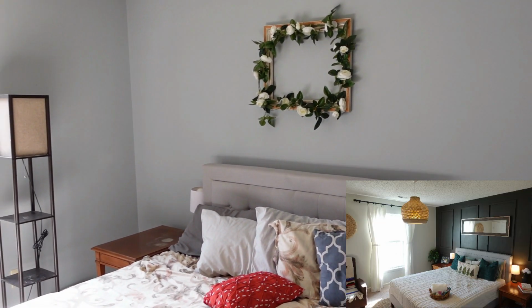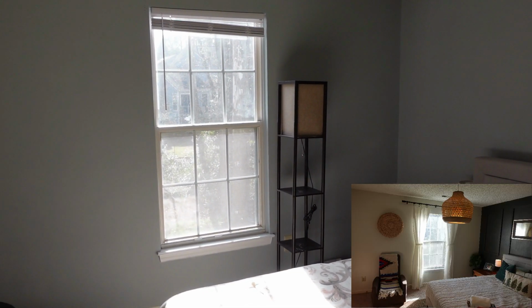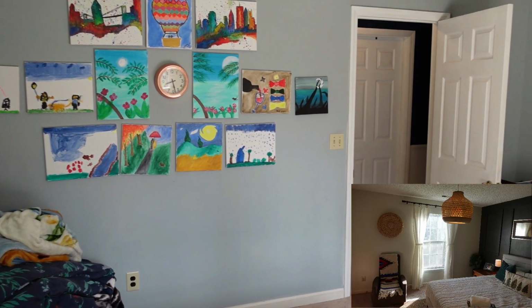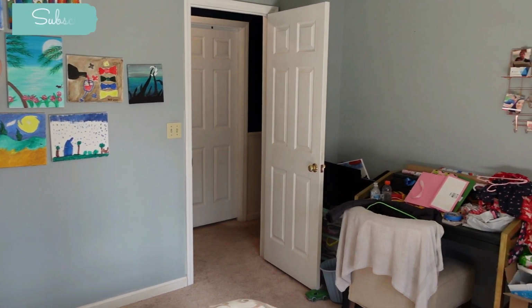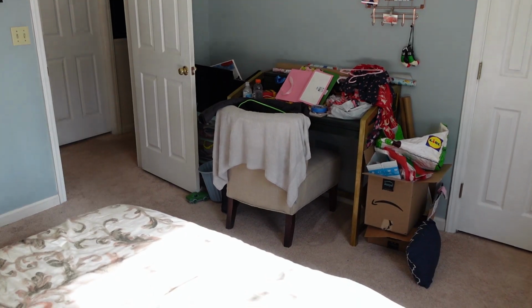And then we're also going to be making this room into less of our dumping grounds and more of a nice hotel style guest room for whenever our guests come over. So we're really excited to get started on this project, so stay tuned.